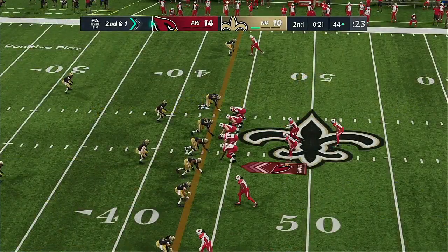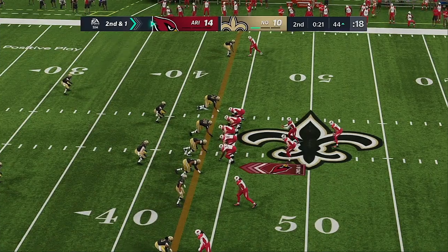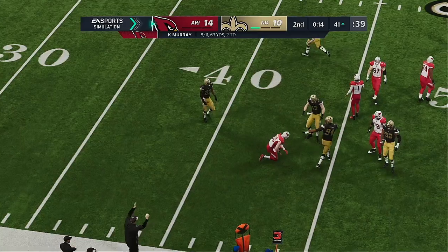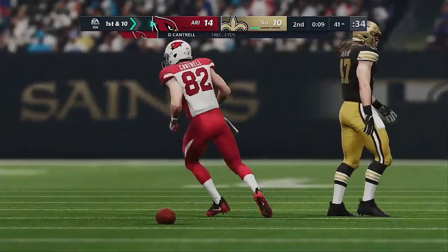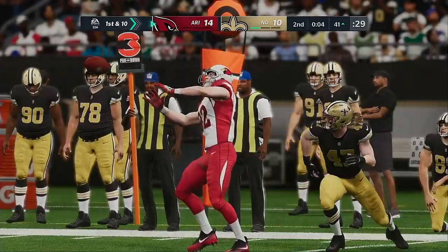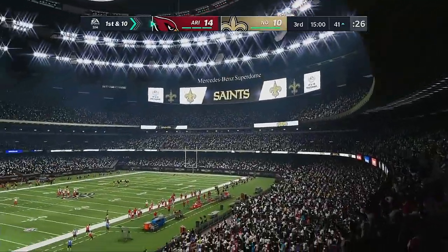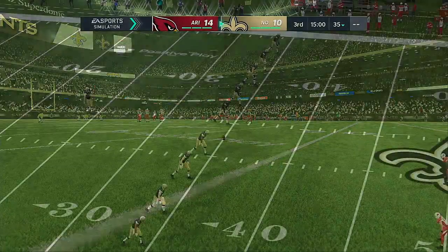Here's second and a yard. Operating from the gun, Murray. Open man is Cantrell. And he'll go down shy of the 40 at the 41. They'll get three as the drive continues. It's a first down. Cardinal first down. So we've reached halftime here in a four-point game. As we'll get you over to Orlando, where standing by is Jonathan Coachman. He has our EA Sports halftime report.